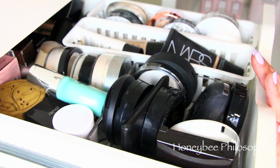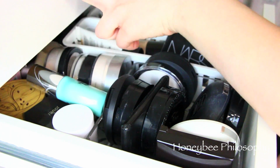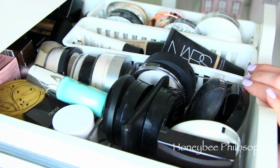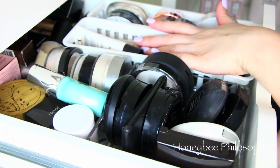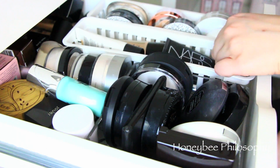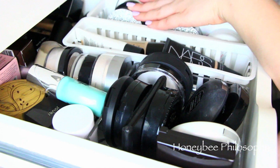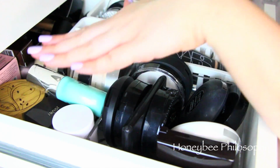This is the second drawer in my Alex 9. We did lipsticks last time, so if you haven't watched that, I will link it down below. But this drawer here is powders, more like BB, CC kind of products on this little row. And then I have some compact foundations, and then I have some foundations in the back.